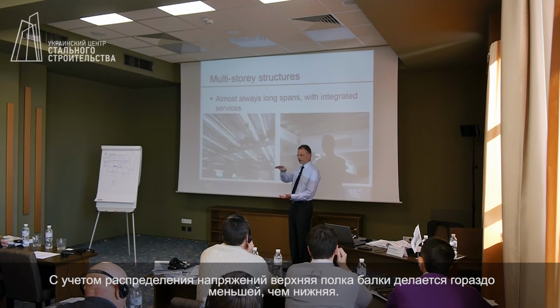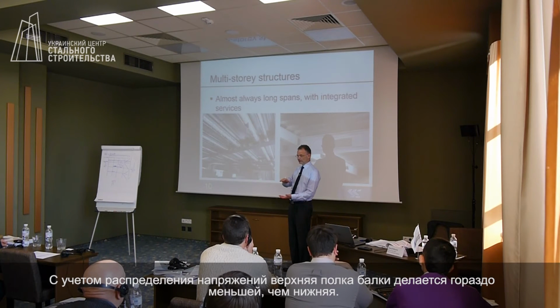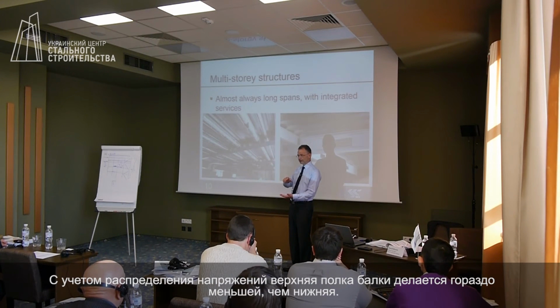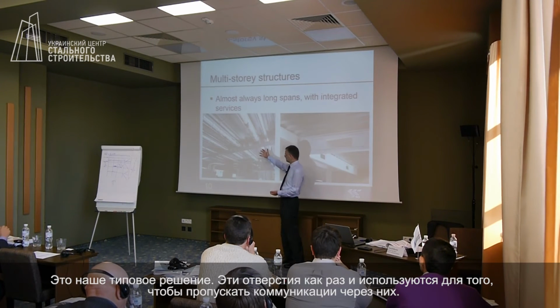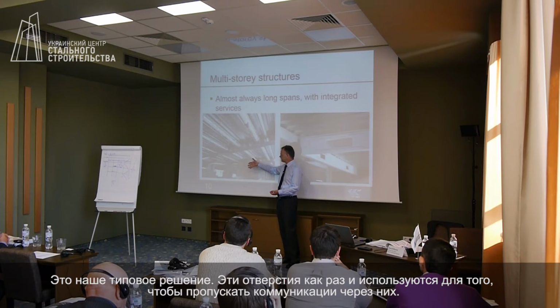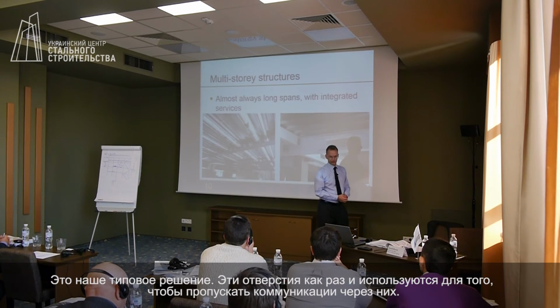Because the compression is being carried by the concrete slab, the top section of the steel beam only needs to be lightweight. The tension is being carried by the steel beam, so the bottom section can be heavyweight. That would be a very common solution. And this has these openings so that you can put the services through them.